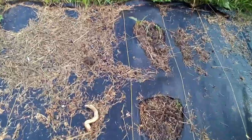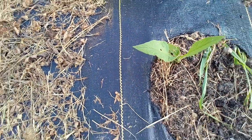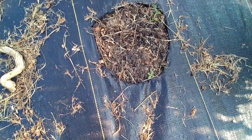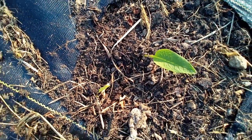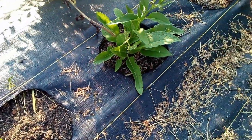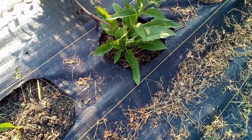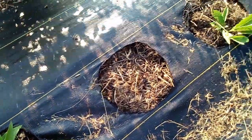These first ones, oh, well, that one is growing. So that's a win. This one looks like it might have died off. This one has one little leaf coming up. There's that one. This one is doing great. It's actually got a flower on it. Several flowers on it. That one didn't survive.